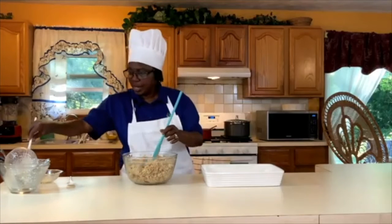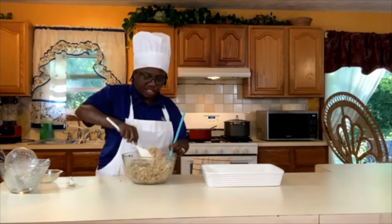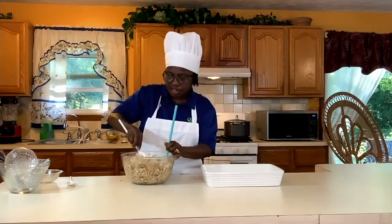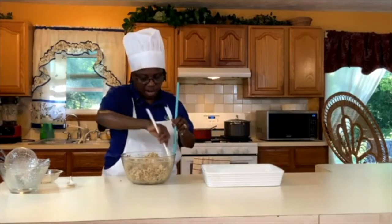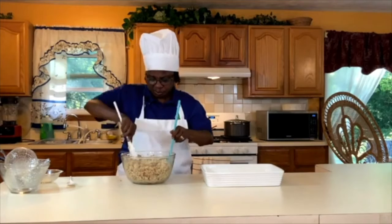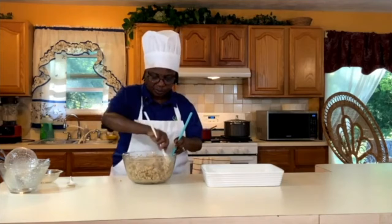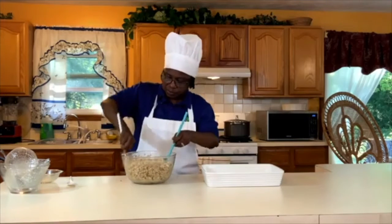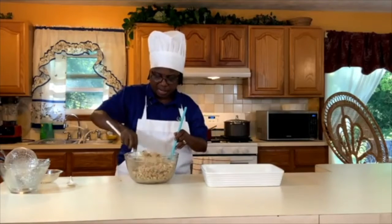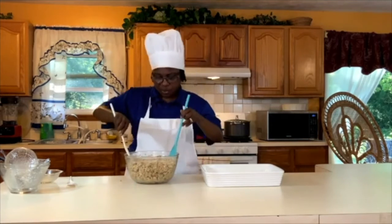You may need to have a second spoon here to help you to make sure everything is completely mixed, because you want to make sure the consistency is fine, it's not too dry. So you continue mixing for a little while. I think this is about a good consistency we have here, but I'll keep on mixing for a few more minutes to make sure everything is well blended in.